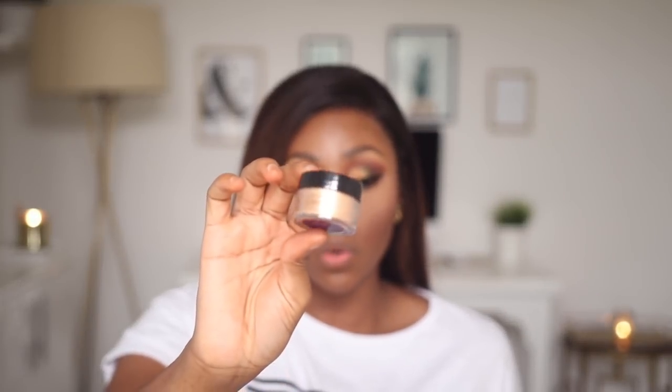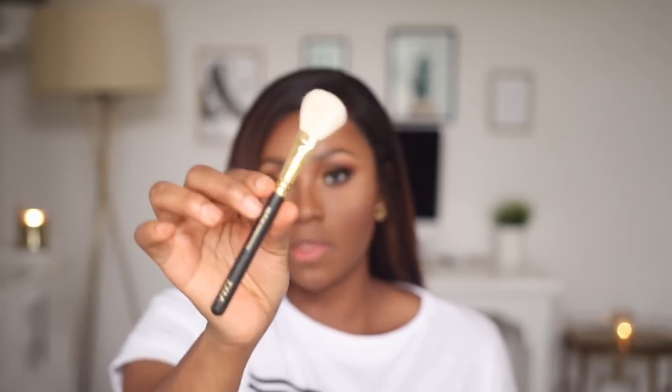So really quickly, I'm going to do my foundation and powder, and then I'm going to come back and finish up with the rest, because the foundation doesn't really add anything to this video. So booming. The yellow gold highlighter. So going in with my Zoeva 132 brush.